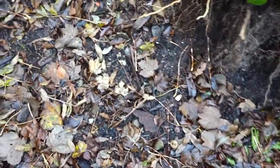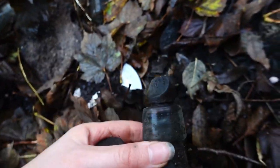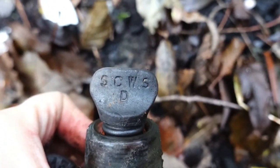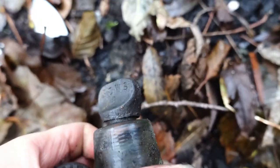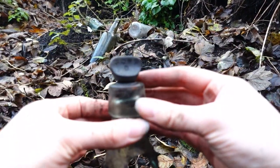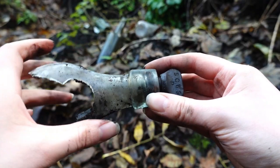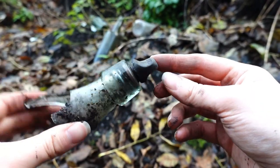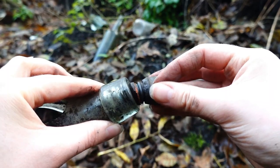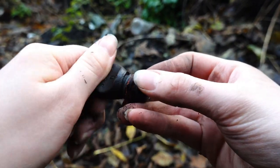I see, actually, a bottle top down here. Still in the bottle. In the bottleneck. That's cool. SCWSD. So I've decided to film this. I'm going to take this stopper out of here, but I'll be the first person to take this out since the last person put that in there. So, how strange. Ta-da! A direct connection to the person who actually used that bottle.